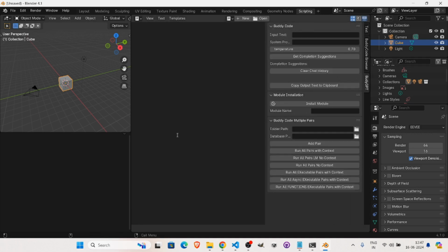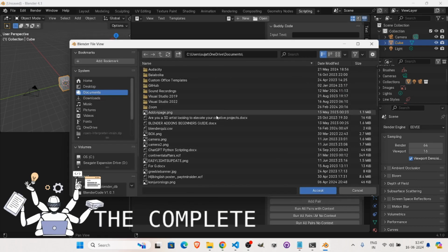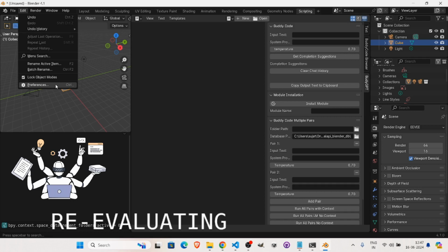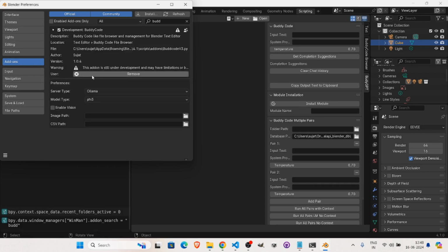So, this video is all about the upcoming release of Buddycode 2.0, which will now soon have its own code interpreter that is capable of automating the complete process of planning the workflow of the code, writing code, executing, checking for errors, re-evaluating, and rewriting code for you. Also completely locally. Here what you see is a real-time demo of what is to come, and also how fast it is using local large language models.